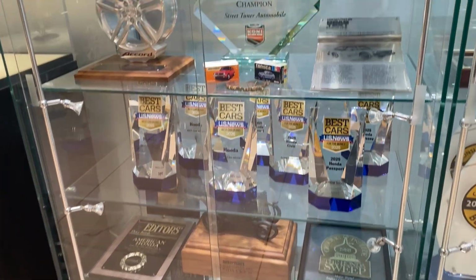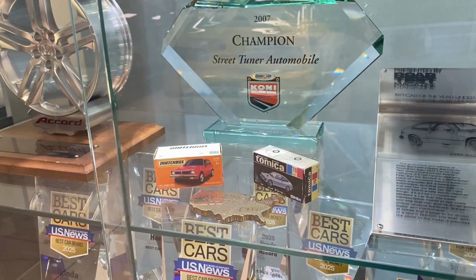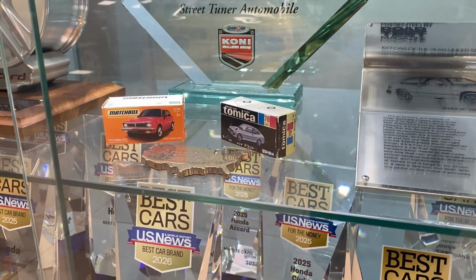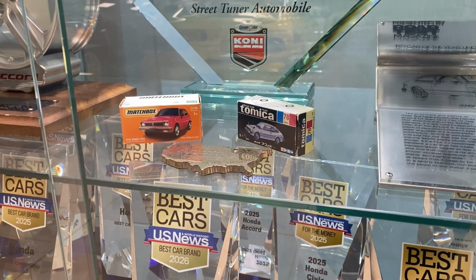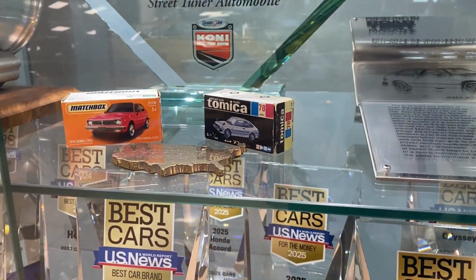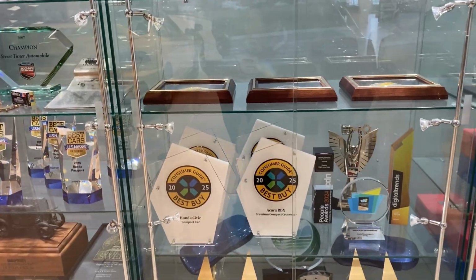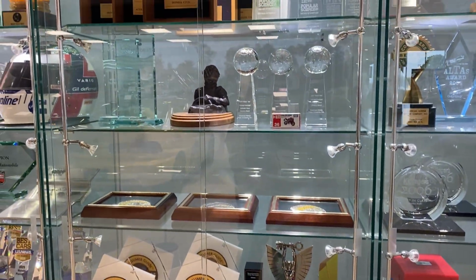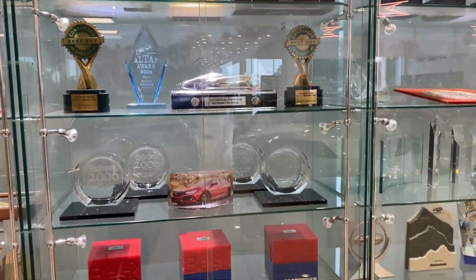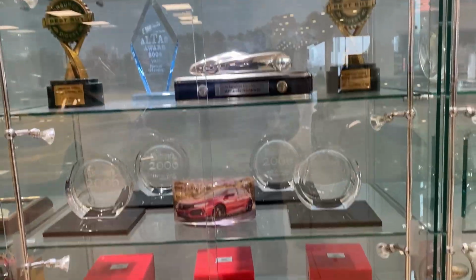Lots of awards. Hey, we got some diecast here. Got a Honda CVCC, Matchbox, and Tomica. Not exactly sure what that is. I think it also might be a CVCC or an Accord, actually. Pretty vintage packaging, so it must be a pretty old car, or diecast, I should say. Take a look at the rest of the stuff. SEMA Show award from, I think, out there in Las Vegas.